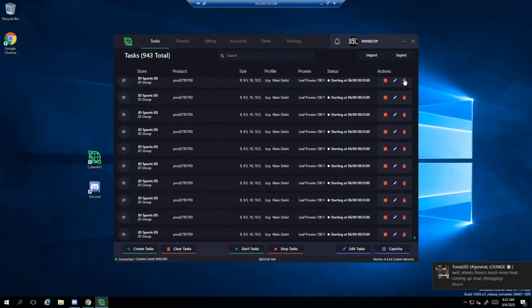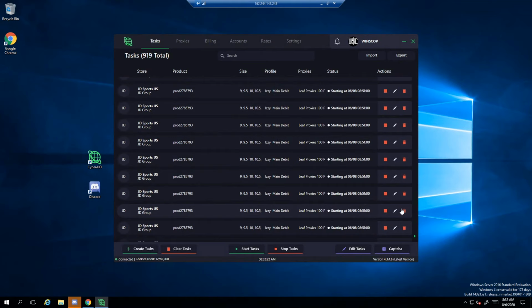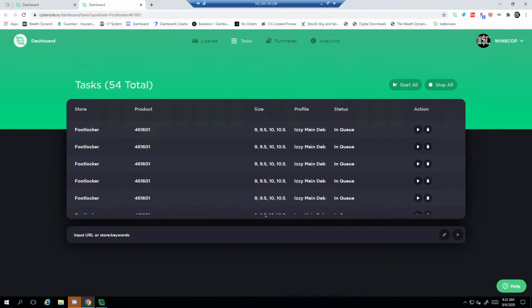I obviously recommend you guys, if you're using Nike Shoebot or any type of bot, always have your tasks at about 75 to 100, depending on how many pairs you want. The more tasks that you create, the more chance of a task going through and actually checking out. So just keep that in mind.